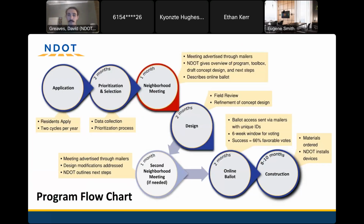But basically what that entails is getting a ballot mailer in the mail. It'll have a link to the plans that are posted online, so everyone is able to view them before voting yes or no. And then if there are 66% or more votes that are in favor of the project, it will go to the construction queue.